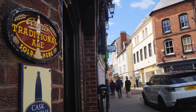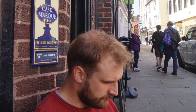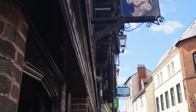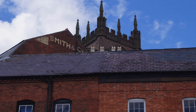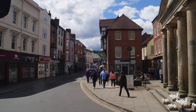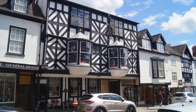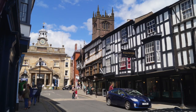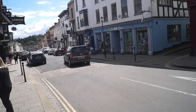So here we're outside a pub, which is called Ye Olde Bullring Tavern. It's a really nice little pub. I think this pub was built in around the late 14th century. It's like a classic traditional English pub. And here, these are just some more shots of the town itself, some of the cool Tudor inspired buildings. This is one of the streets in Ludlow. You can see the town hall there in the distance, I think.